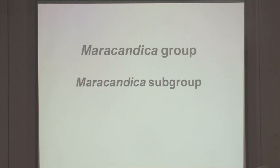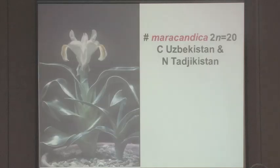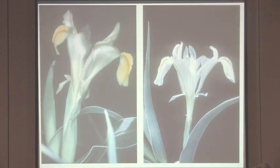The Maricandica group, very wide wings, strong, robust stems with internodes showing, and quite thick storage roots that taper abruptly, and 3 very closely related species with all the same chromosome count, and in the wild they do sometimes hybridize. Maricandica white, it's a sort of pale, creamy, translucent, as you can see, very widely winged.